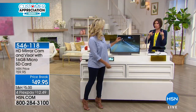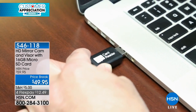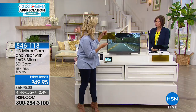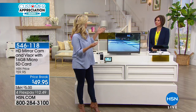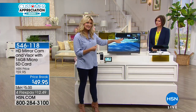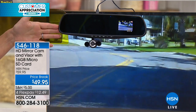So let me ask you a question. If somebody walks by and they bump the car, the car doesn't actually need to be turned on. Exactly. As long as this is plugged in to your outlet, what will happen is the G sensor will activate it because it's connected to your battery. So what happens is if there is an impact, now if there's not an impact and your car is just off, then it's not going to do anything. But if there is that impact, it saves it on the SD card, same as if you're driving. So if you had to slam on the brakes, it automatically saves it on that SD card.